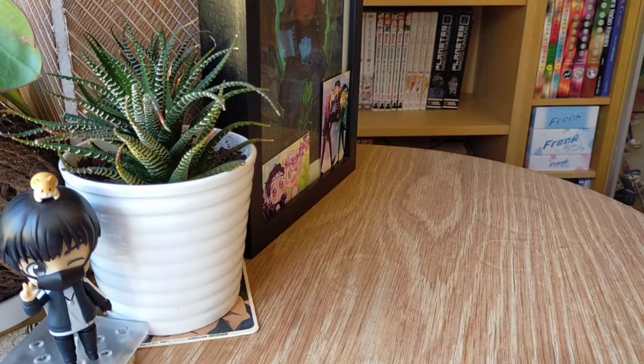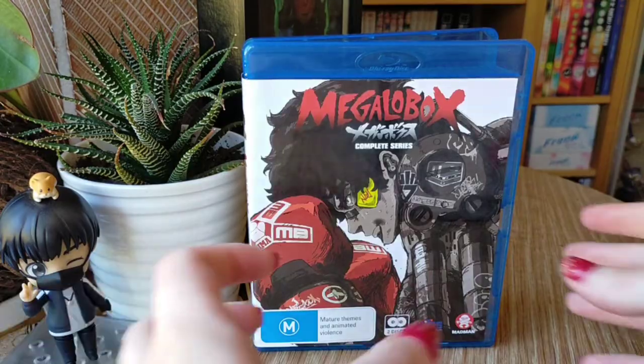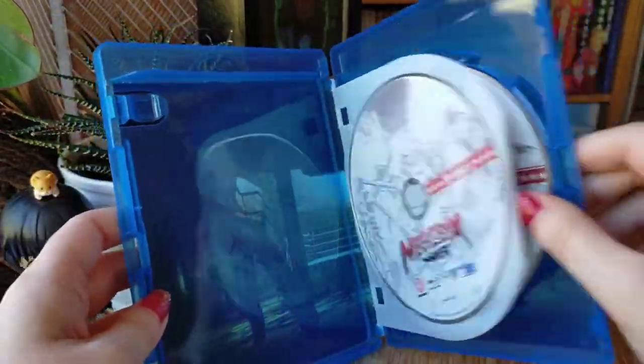But this was quite popular when it came out. I know a lot of people I follow who watch anime enjoyed it a lot. I liked it quite a bit for what it was. It's, again, not my favorite thing, but nothing in this collection of sale items is my favorite thing. That's why I wait until they're on sale before I buy them. But this is the first season, and I think a second season has been announced. So the first season of Megalobox, episodes 1 to 13. Again, just a standard Blu-ray release from Madman.